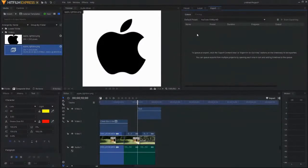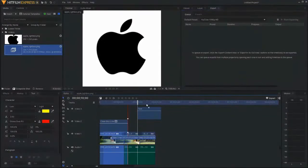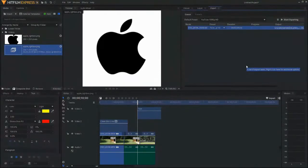Yeah, and what's nice is not only do you have the queue, but then you have your presets. You can create your own presets, put them in your user presets, and then there are built-in presets for Facebook or Vimeo or whatever, plus all kinds of other ones. Then in the queue, you just choose how you want it to look, and you can immediately export it as that. It's very, very simple and very, very easy to do, which is another good feature for HitFilm Express. For people who are brand new and have never done this before, it really is easy.